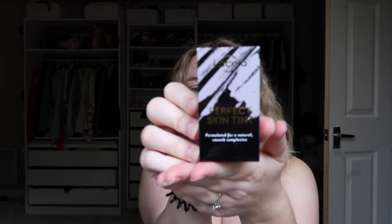Then the next dupe, I'm not actually sure what this is a dupe of, so if you know, let me know. This is the outer packaging, and then I'll show you what it looks like on the inside, because I have no idea what this is a dupe of. Maybe it's Clinique or Rare Beauty or something like that, but it's basically a skin tint, which is what I use at the moment anyway.